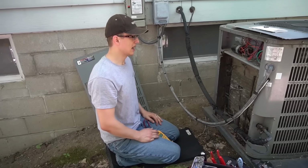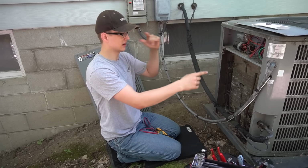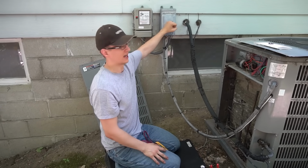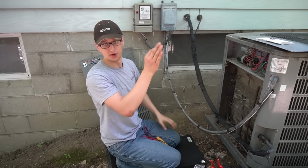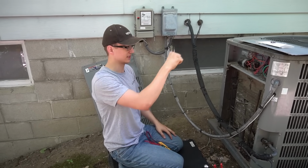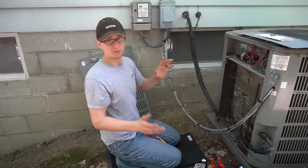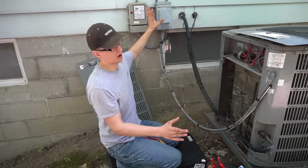Okay, so we got the panel off, and just a fair warning, if you're gonna work on the stuff inside of your electrical panel, there is 220 volts in there. So to be safe, turn off the disconnect outside, pull the plug or turn off the breaker. Also go inside and turn off your circuit breaker for the 220 volts going to the condenser unit, and turn your thermostat off, or you can just turn the furnace switch off. But for this first test, I actually want the disconnect in and the power on.